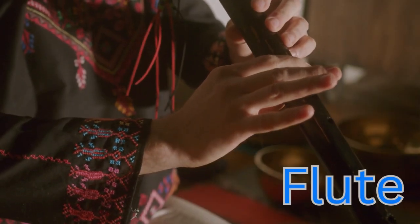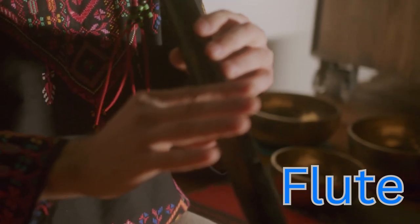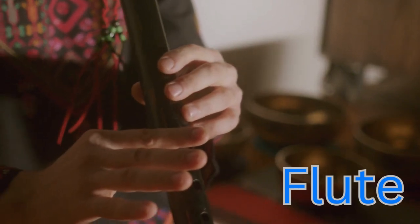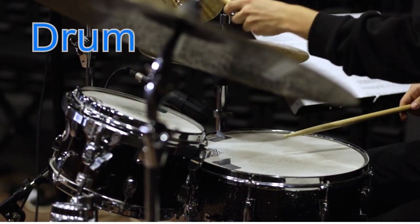Moving on to the whimsical flute. This delicate, slender instrument allows us to float on the wings of melodies. As the air flows through the flute, it paints a musical picture that can transport us to enchanted forests and faraway lands.